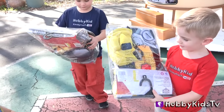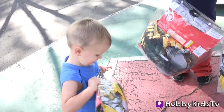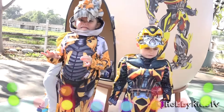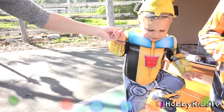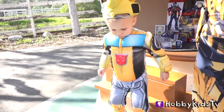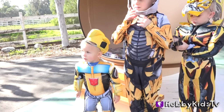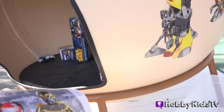Hey, let's all get into our cool costumes. Here are our Hobby Kid Transformers. We've got Bumblebee, Grimlock, and Baby Bumblebee. He is so adorable. Hey, you know what? Actually, we have an extra Transformer outfit. We're gonna put this in our giveaway bin.